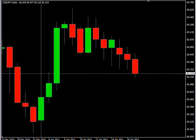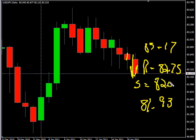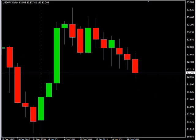We are looking at the US-Japanese yen pair. This particular pair closed down during today's session. We are, as you can see, moving to the downside. We are looking for this pair to potentially, on a reversal, go up to 83.17, possibly moving down to 81.93. Look for some resistance around 82.75 and look for some support around 82.00.